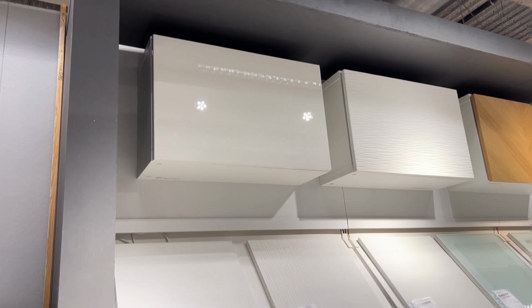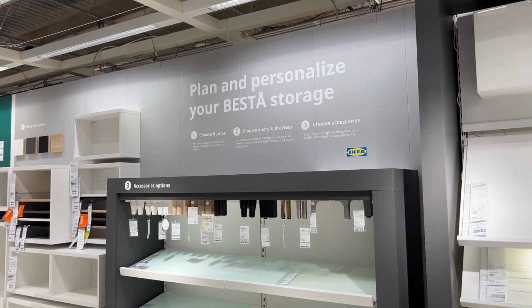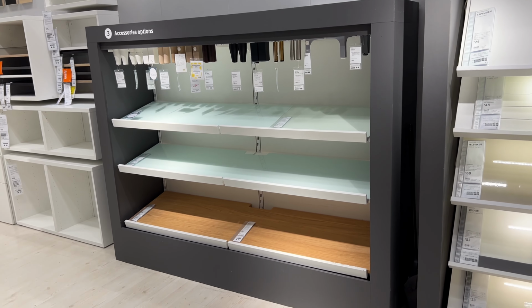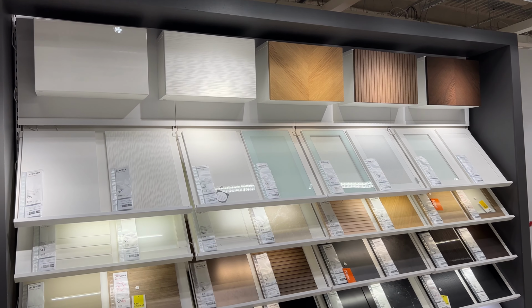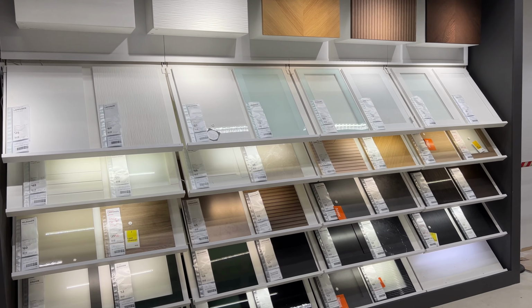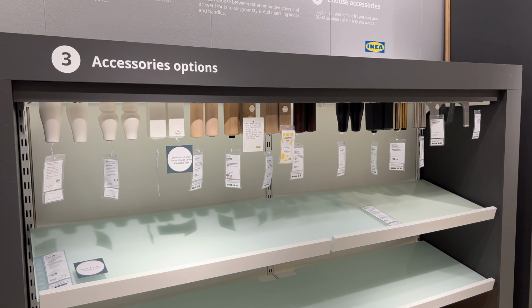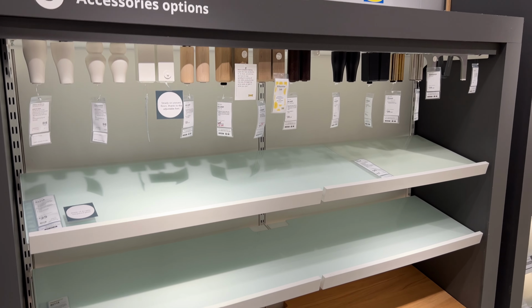I like that the showroom has everything set up nice and neat. It's like 1, 2, 3. So you start at the 1, which is where you pick out the cabinet, and then 2 is the doors, and then 3 is the accessories.